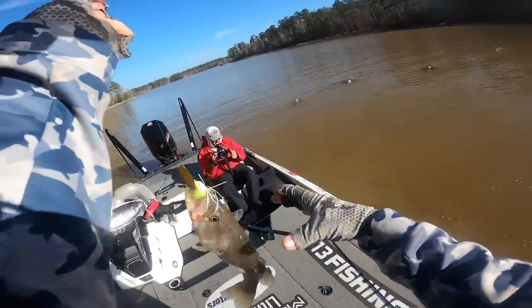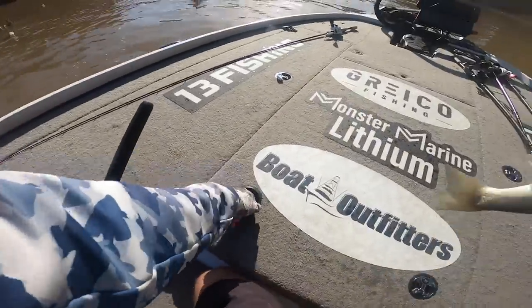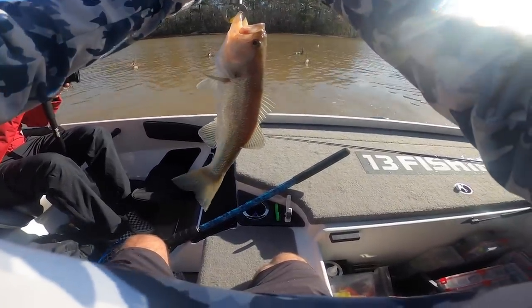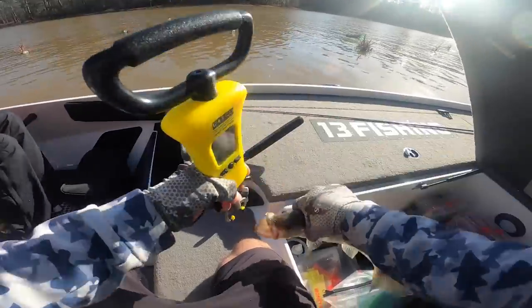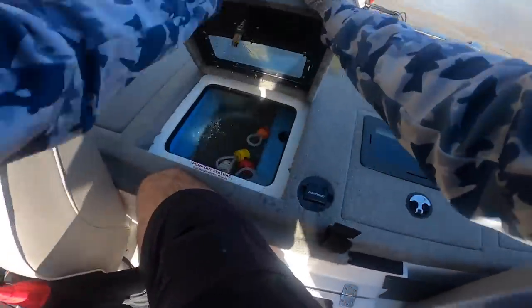Through the Christmas trees. There's gotta be like 20 of them that somebody put out right there. Mark with the water. 132. Yeah, probably because when the water gets higher, they're probably all just submerged there.